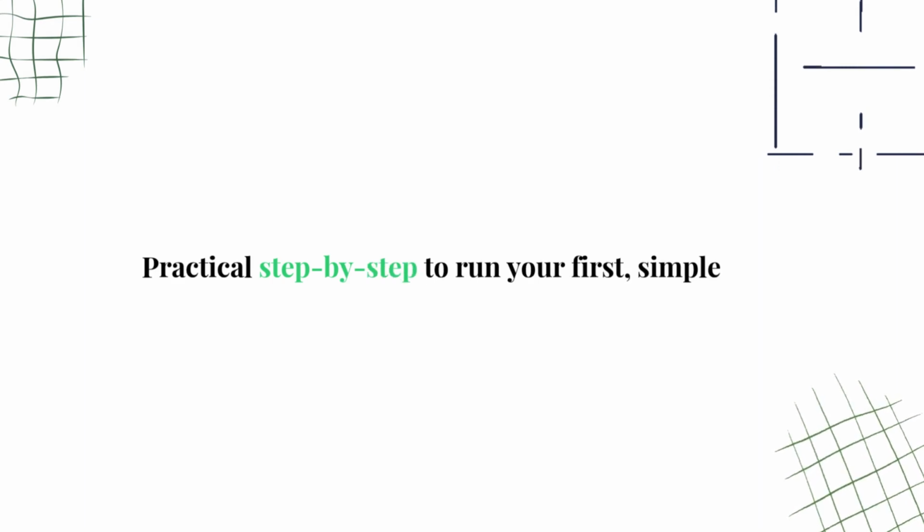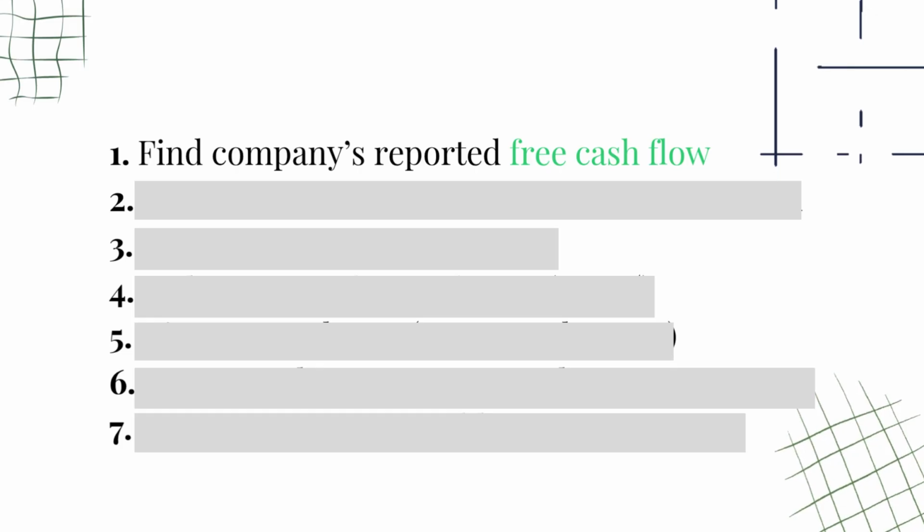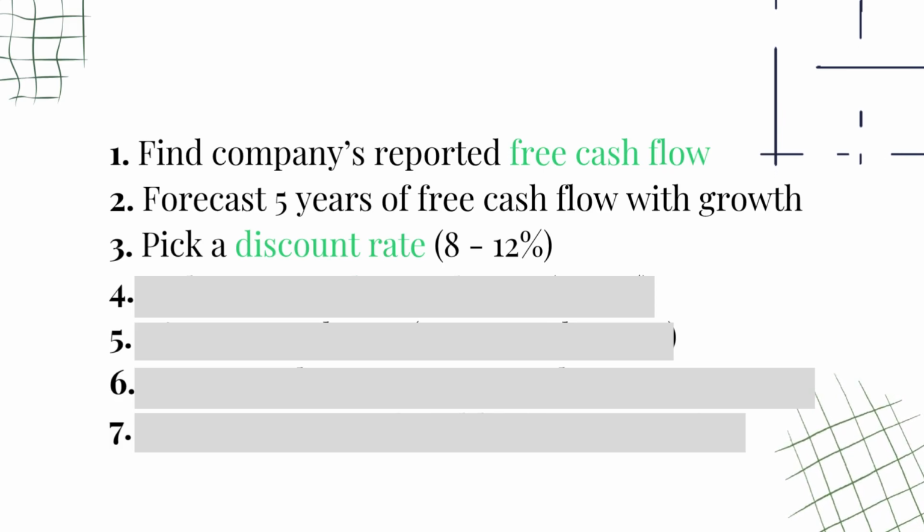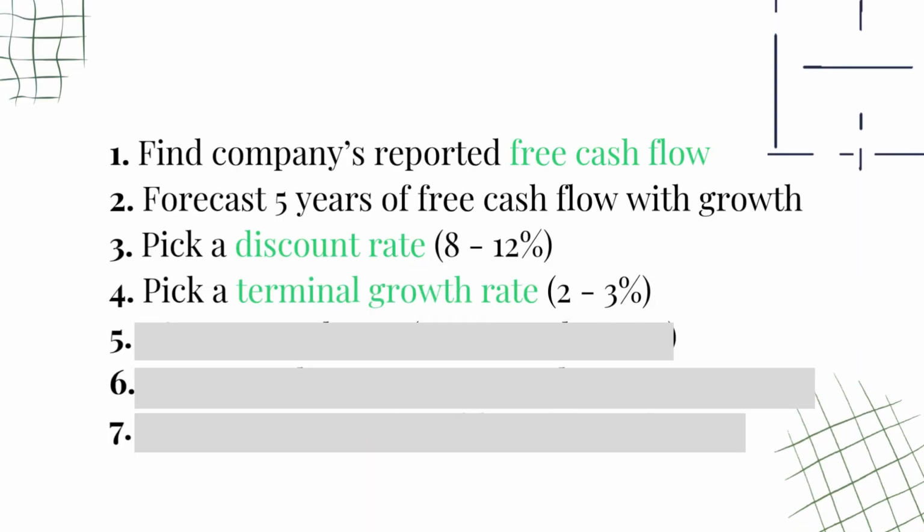Practical step-by-step to run your first simple DCF. If you want to try one yourself quickly, Step 1. Estimate owner earnings for the next 12 months. If you're unsure how to adjust for maintenance costs or working capital, use the company's reported free cash flow as a practical substitute. Step 2. Forecast 5 years of those cash flows with a reasonable growth rate. Be conservative. Step 3. Choose a discount rate, often something like your required rate of return, 8 to 12% for many investors. Step 4. Pick a terminal growth, 2 to 3% for mature companies, never higher than long-term GDP growth.